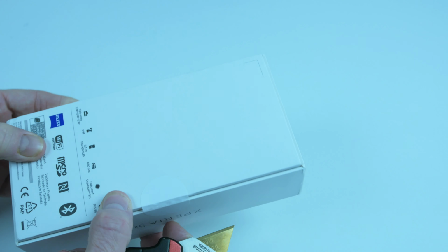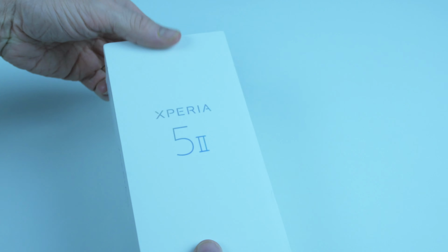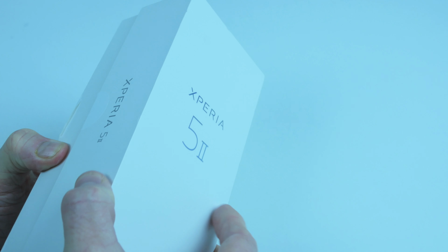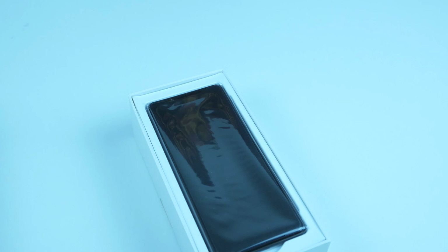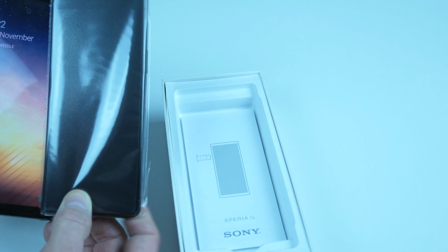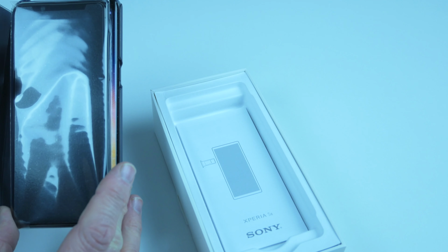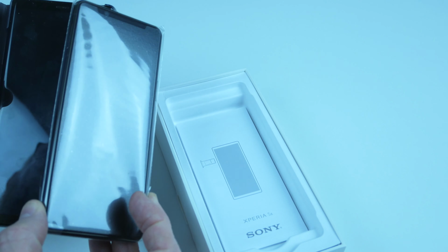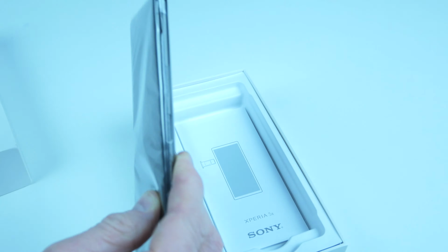Just the one by the looks of it, yes. Okay. Build up the tension by taking my time. The box is very tight. And here we go. There's the phone itself. Now I'll just do a quick comparison of size. And it's a little bit thinner, but not far, a tiny bit shorter. But the screen is more or less exactly the same size because the bezels are smaller on this Xperia.